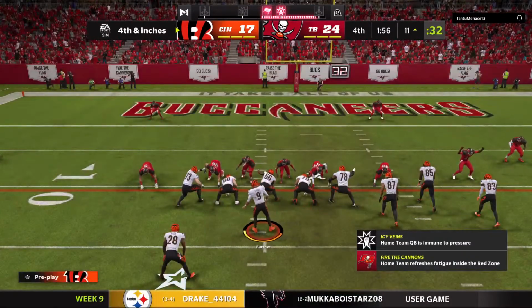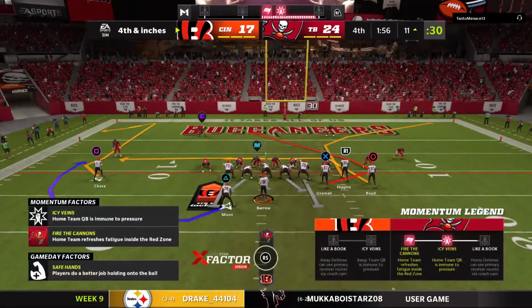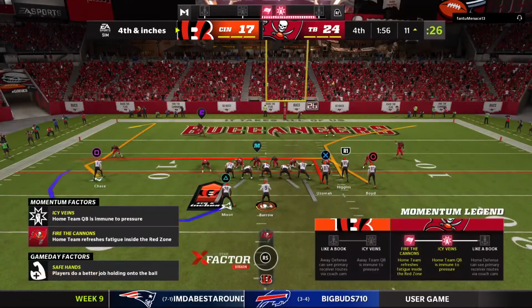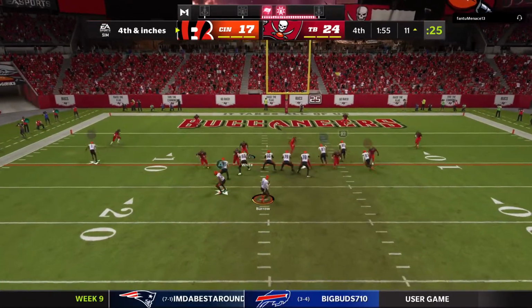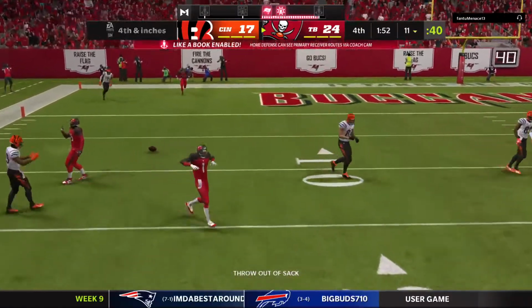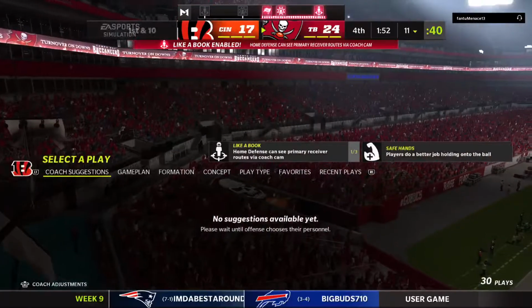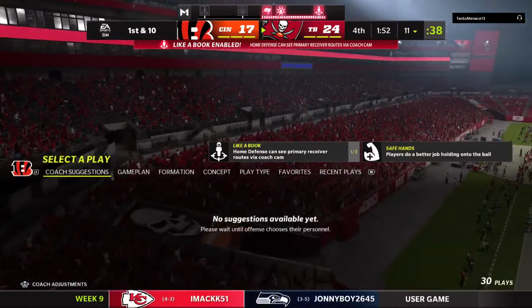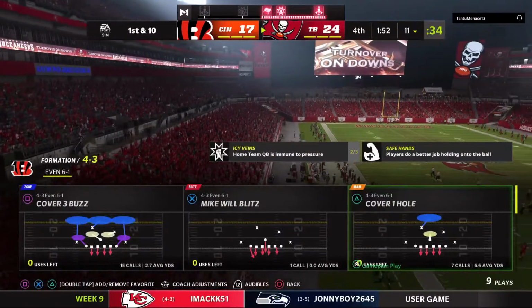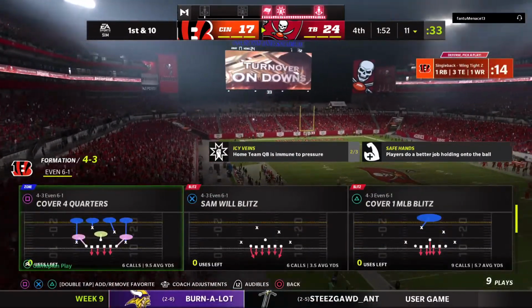Down 7, and they've got to go for it here on 4th down. Here we go. It's Burrow on 4th down. And they hit him as he throws, as this one's going to go straight down to the turf. Incomplete. They had to go for it with such little time remaining. And the Buccaneers defense holds, and they get the football back.